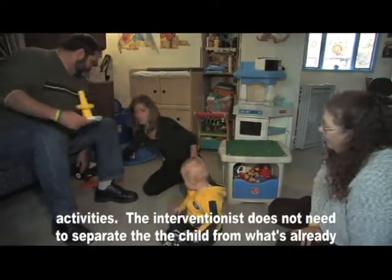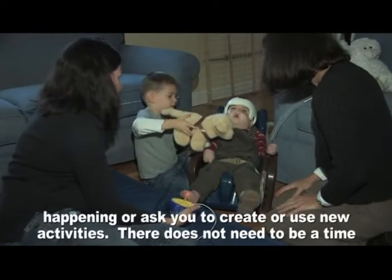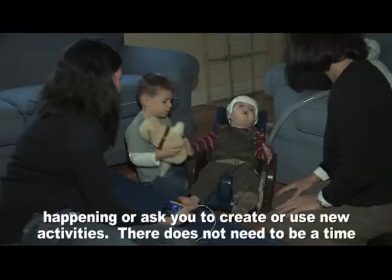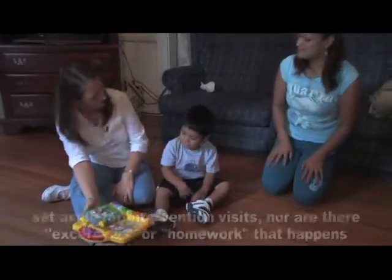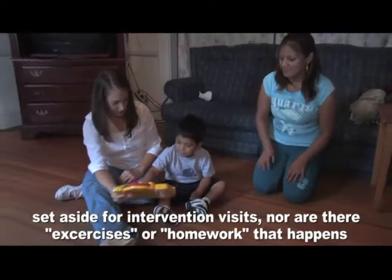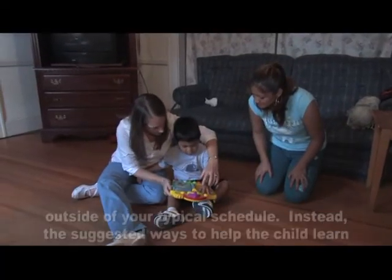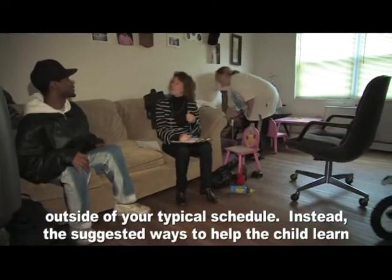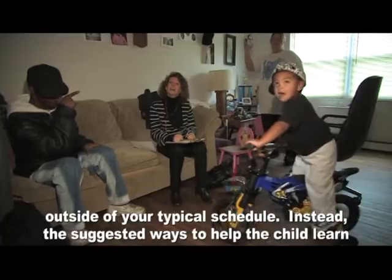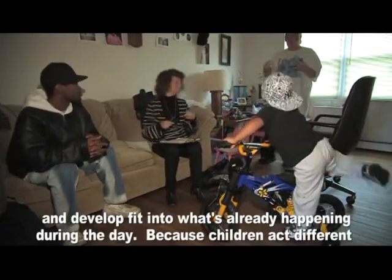The interventionist does not need to separate the child from what's already happening or ask you to create or use new activities. There does not need to be a time set aside for intervention visits, nor are there exercises or homework that happens outside of your typical schedule. Instead, the suggested ways to help the child learn and develop fit into what's already happening during the day.